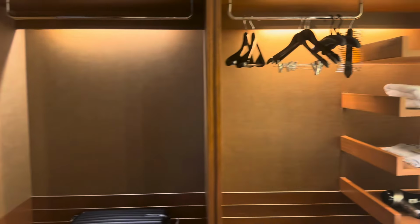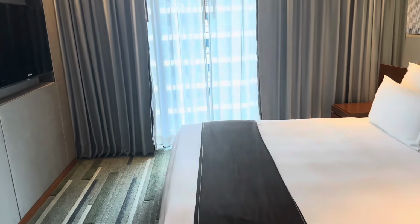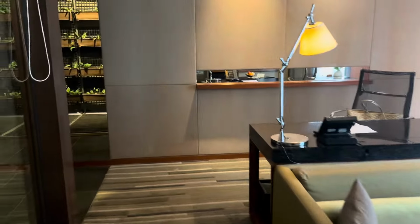A very good closet space as well. So this door can be closed, that separates the bedroom from the bathroom. So basically, that's the quick room tour of the Hansar Bangkok.